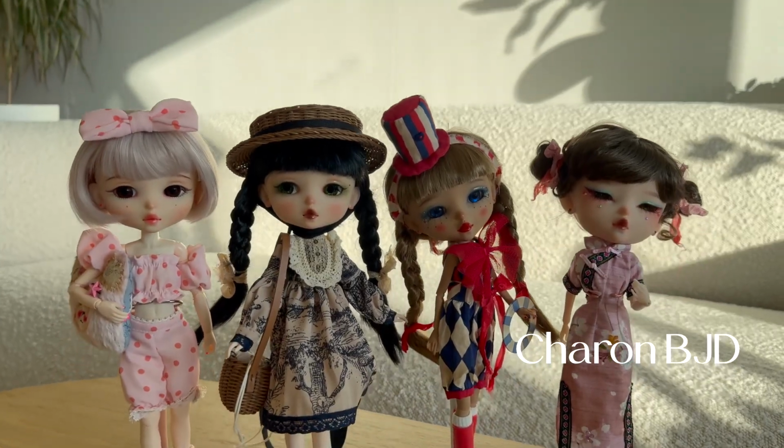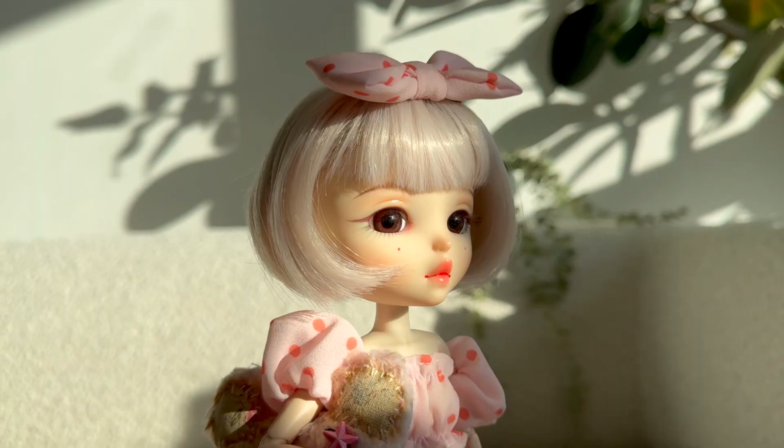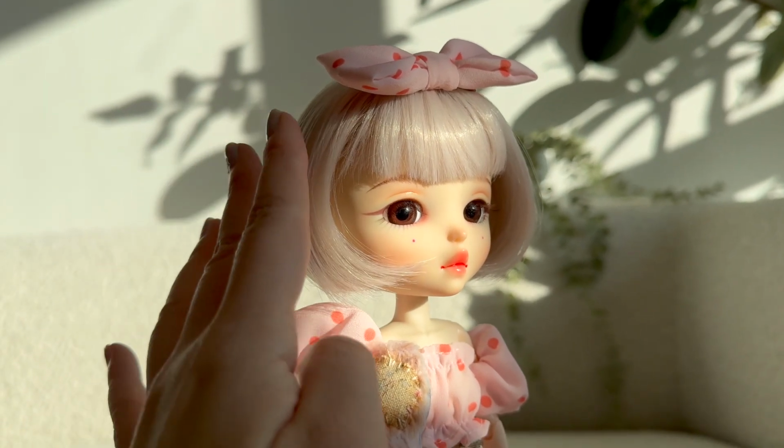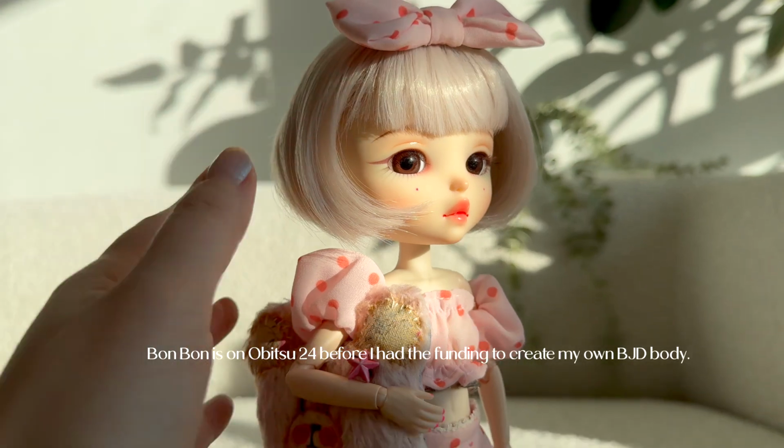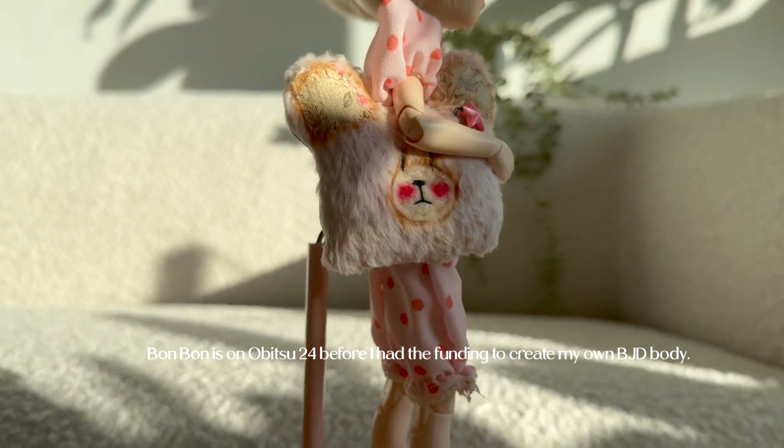The fourth batch is my own original ball-jointed dolls. Starting with Bonbon, which I've mentioned previously. She's wearing my own Charon Couture outfit set.